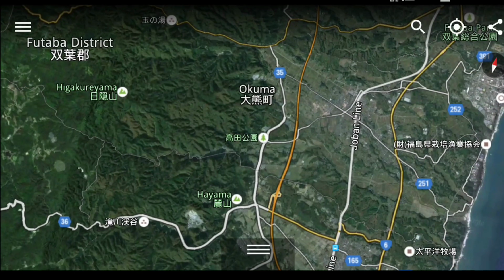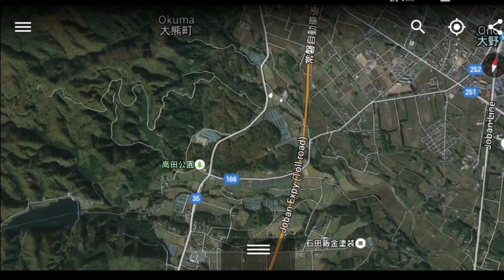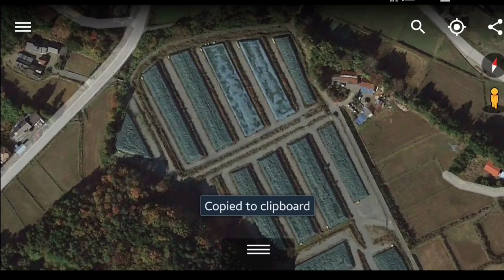So here's Daiichi, I think, here. I believe this area is bags maybe. Yep, loads of bags.